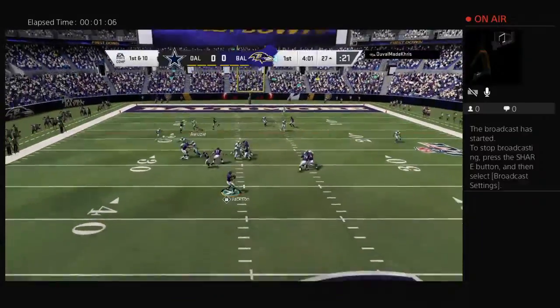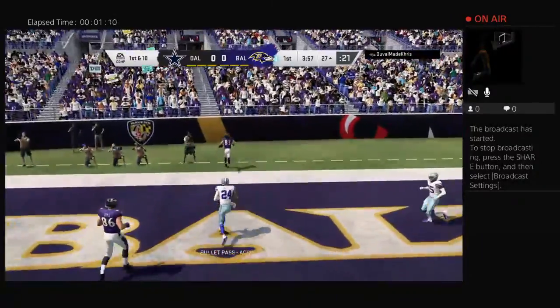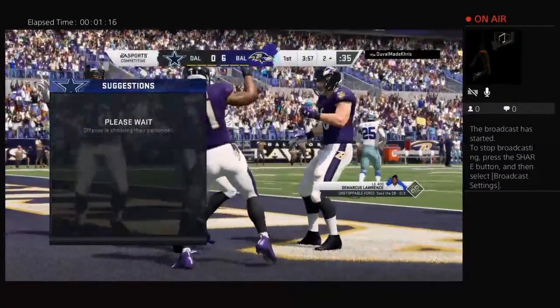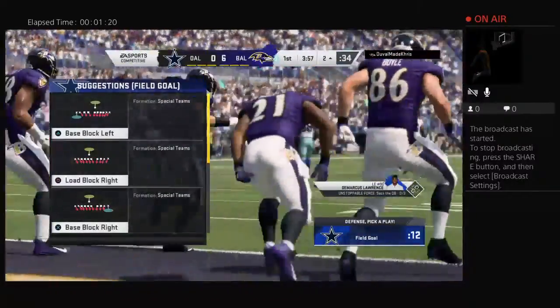They go play action with Jackson. He's going to take a shot for the end zone. Willie Snead, 27 yards, as his guys are able to strike first here in this opening quarter. Not a bad way to start it.